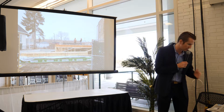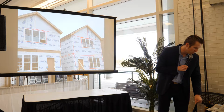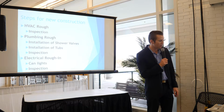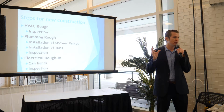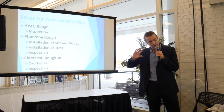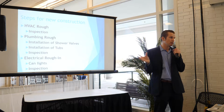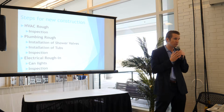Here you can see some framing starting to happen. That lot that I showed you, on that particular property, we actually built 2 homes there. And then you're going to have an HVAC rough inspection. So you can do HVAC and your drains. You can do either HVAC first or your drains for your plumbing. Either can be interchangeable. Depends on the project and which order we do it.